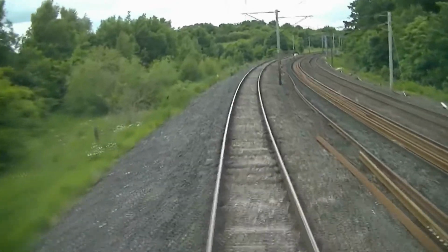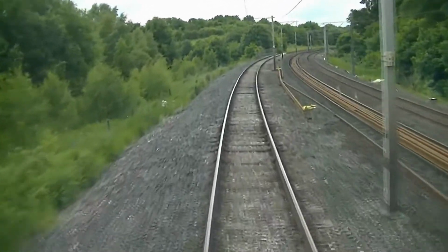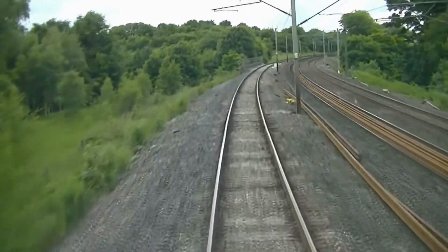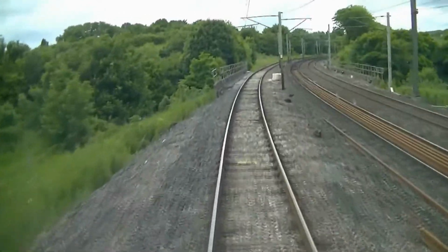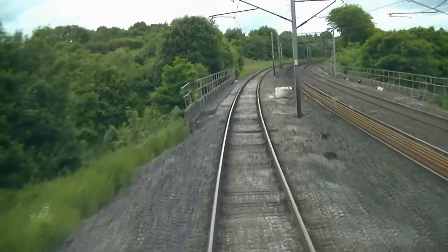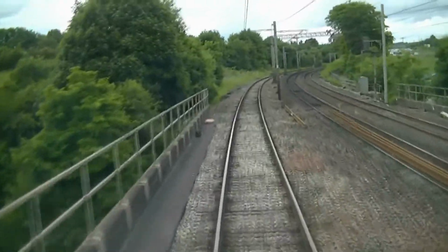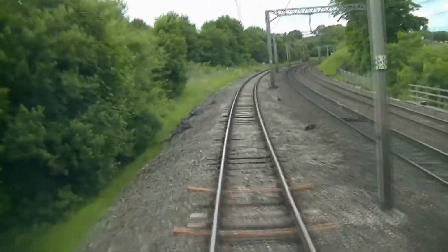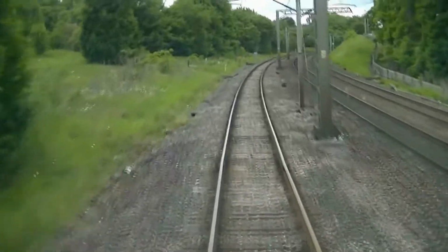Funny enough, I said it's 25 mile an hour, but just before Penrith Station, it's 10 mile an hour. There's the M6 underneath us. No, it's not. It's on a bib. It's an A road. We've already passed over the M6.